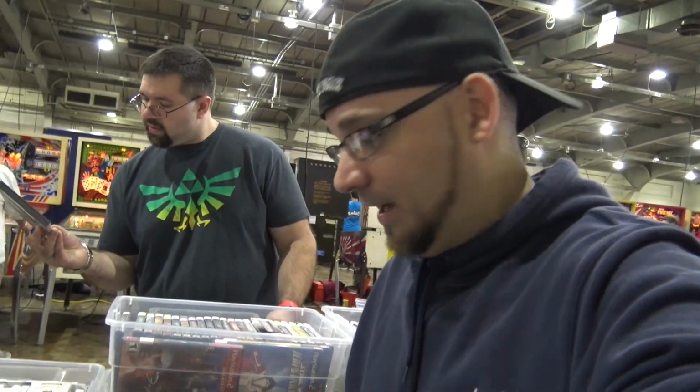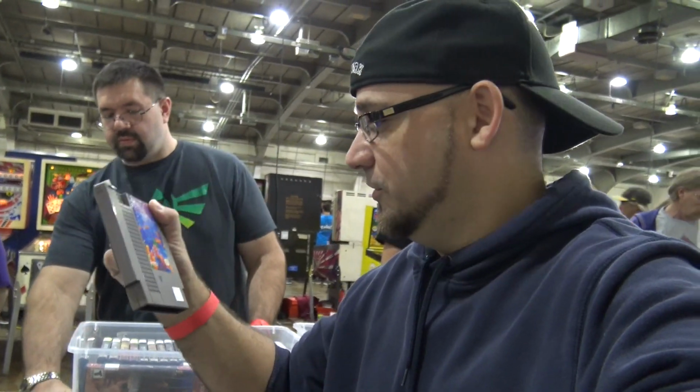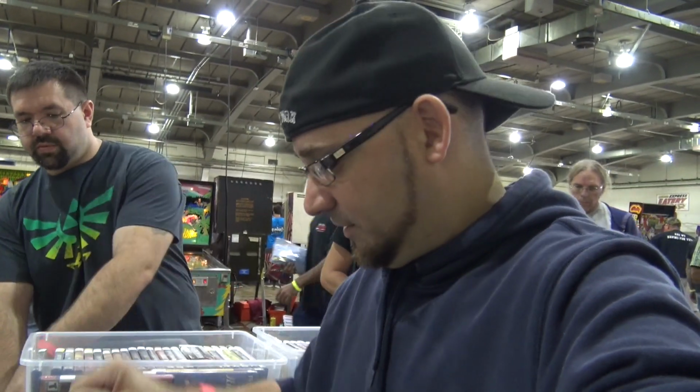Look at this, they even got Nintendo games. Tetris, $7. Is that a good deal? Not sure if that's a good deal or not. Not a bad price though. I bought one of these a few weeks ago for $1. There's the original Top Gun. This was one of the worst Nintendo games ever made. You could never land that plane. I've never seen someone successfully land this thing.